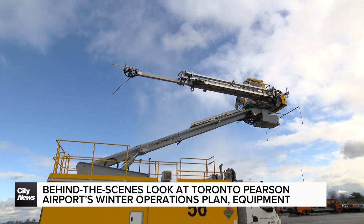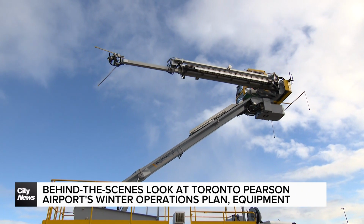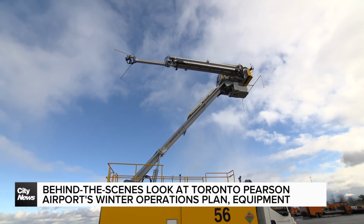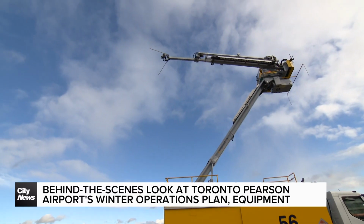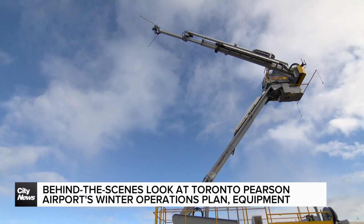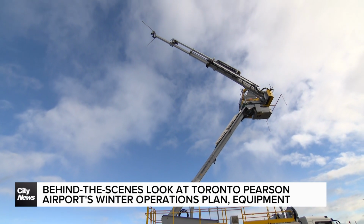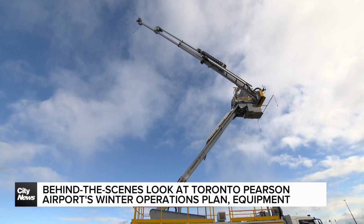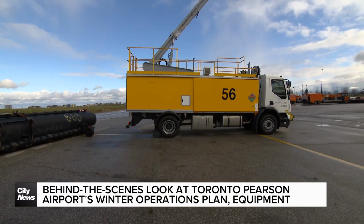So these de-icing units are one person operated. There's no one sitting in the lower cab. Our specialists maneuver around the aircraft all from upstairs. They're able to operate the telescoping arm to reach all the surfaces of the aircraft. We utilize these to apply type 1 de-icing fluid at approximately 165 degrees Fahrenheit, and then we'll apply anti-icing fluid at the normal ambient temperatures.